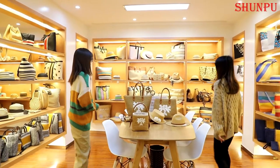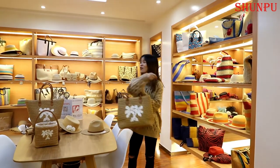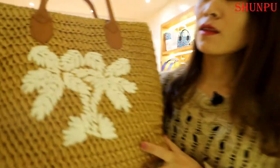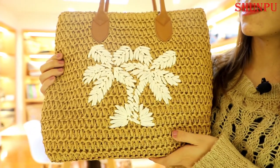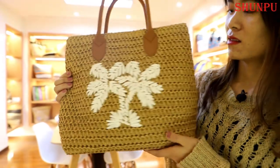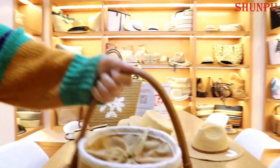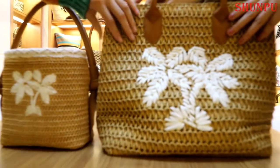Oh, also for the bags, Jian, this one, you must like this one. It's really suitable for the office. When we go to the office, we can take it. This is all handmade, hand crochet, one by one. Oh, it's different from this one. It's machine. It's handmade. You can see the difference.